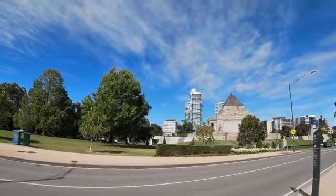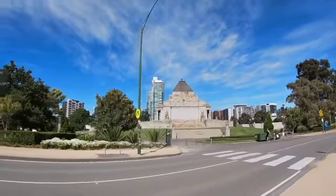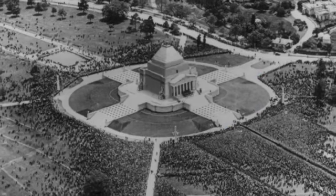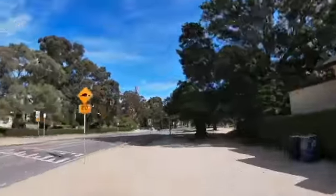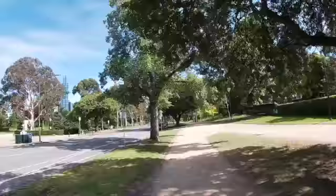Now we're passing the Shrine of Remembrance, a memorial to those that lost their lives in particularly World War I, but in subsequent wars as well. This is a big centre for Anzac Day remembrance activities.